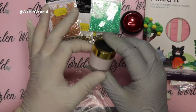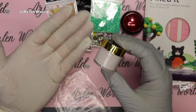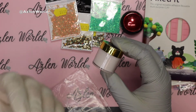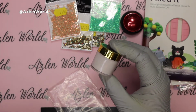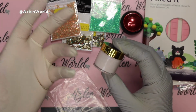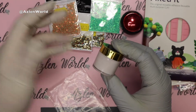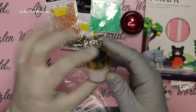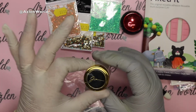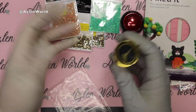Oh, and I also purchased this one, which is a nude color, and she makes her own acrylics. And the amazing thing is that if you come with an idea or a concept, she will mix it for you. She will create it. She will do swatches so you can see if you like the mix or not. And she sells them in this size and also in a bigger size. So it's pretty cool that you can walk in and create your own acrylics. She will do it for you.